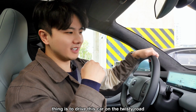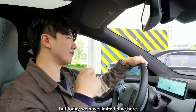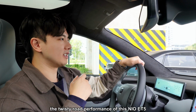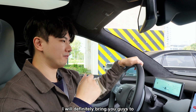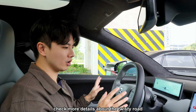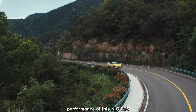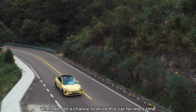But the more interesting thing is to drive this car on the twisty road. But today we have limited time here, so we won't be able to test out the twisty road performance of this NIO ET5. I will definitely bring you more details about the twisty road performance of this NIO ET5 when we get a chance to drive this car for more time.